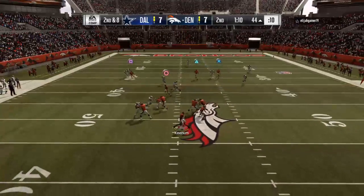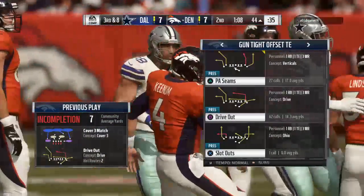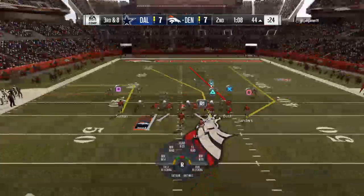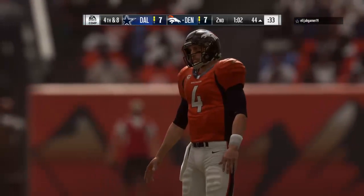Working from the gun, Keenum. Incomplete. Thomas, the intended target. 3rd down here. Attempt to get a big one downfield, but that's okay because the second part of that is if you don't get the completion, at least you've told the defense you're trying to stretch them out a little bit, and they may have to change accordingly.